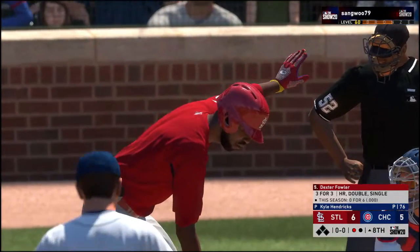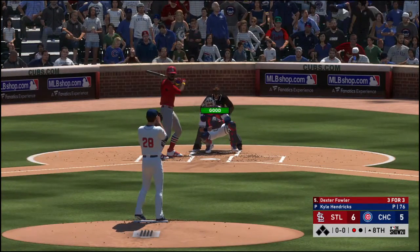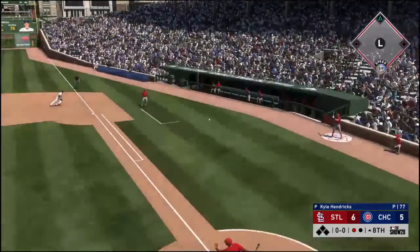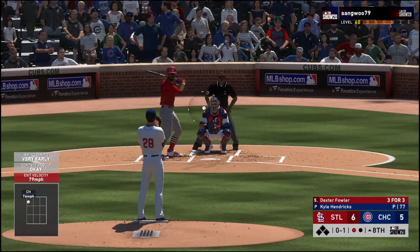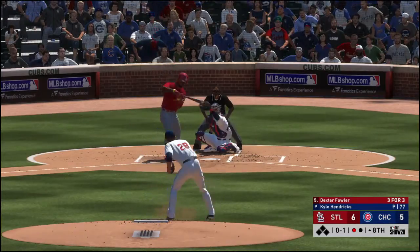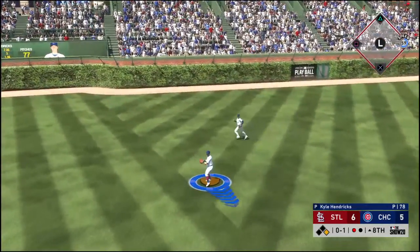Ready to take his hacks again, Dexter Fowler, as he'll look to follow up the 2-run homer he launched over the wall last time up. Infield shifted well to the right. Here's the first pitch. Pulled hard, but it's foul down the first base side. 6 runs, 9 hits, and no errors so far for the Redbirds. Had him off balance a bit as this is skied into short left center, and that's in there. Base hit.